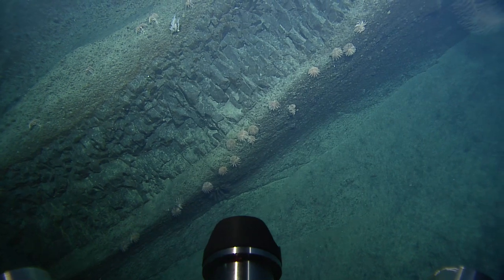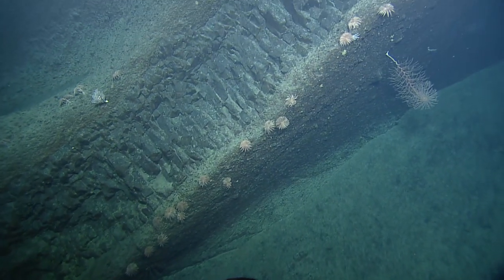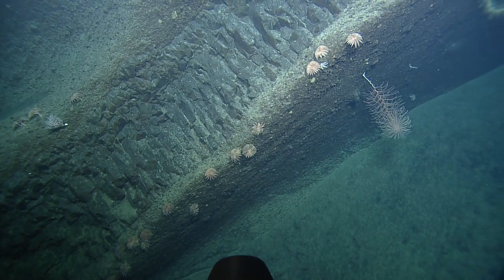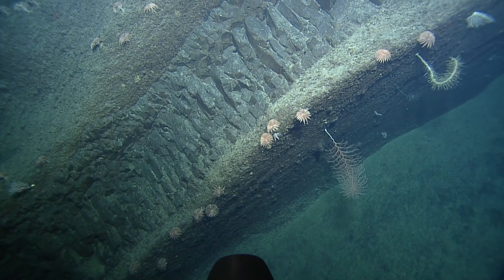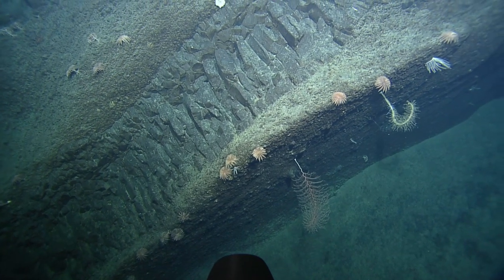That is so cool. Amazing. I like that fuzzy one. Yeah, that's my favorite. That's an Iridigorgia, also known as a firework coral. Sometimes the spirals are more dramatic and visible.